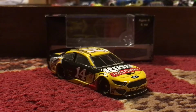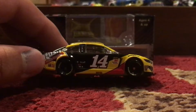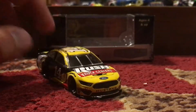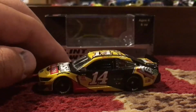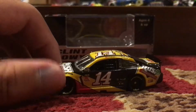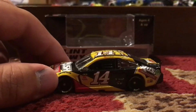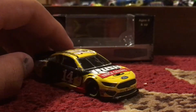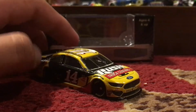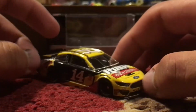So looking at the car itself, if you have last year's car, it's basically the same scheme, practically the same scheme. The only difference is this is on a Mustang body, and the other one is on the Fusion body, and I do have the Fusion right here. I'm honestly glad they didn't change it, because I love the way it looks on the Mustang, and the Mustang body in general. So with that in mind, let's go over the car itself.